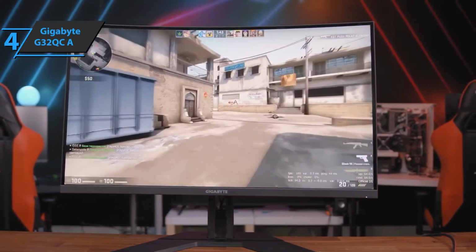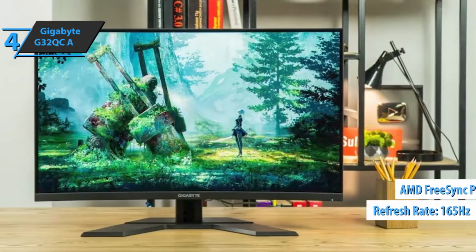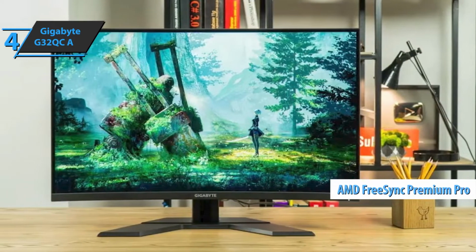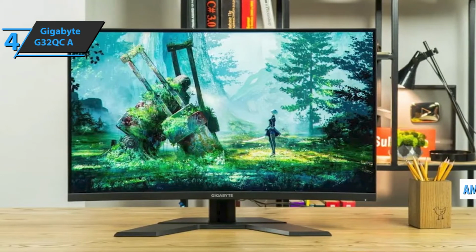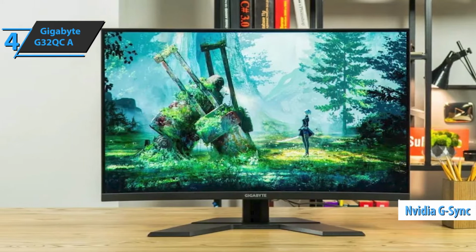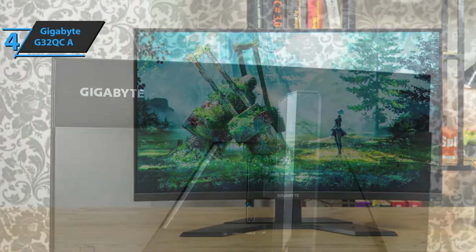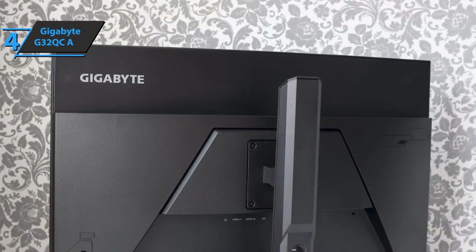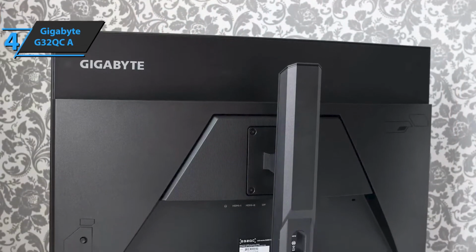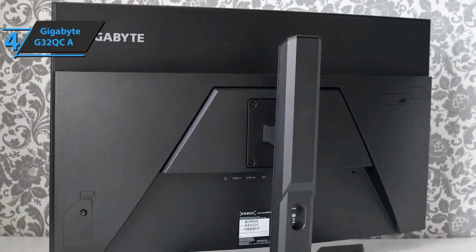The maximum screen refresh rate is 165 Hz, and the monitor supports the AMD FreeSync Premium Pro adaptive frequency in the range of 48 to 165 Hz. It also supports NVIDIA G-Sync technology. Note that FreeSync Premium Pro is the most advanced version of this technology. For full compatibility, the device meets several requirements, such as a screen refresh rate of 120 Hz or higher, support for low frame rate compensation, and support for HDR.